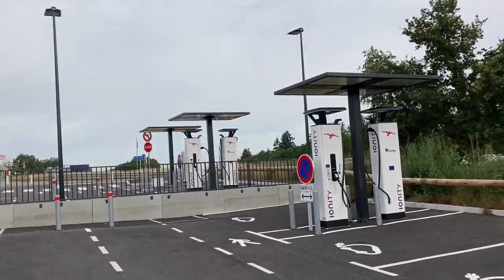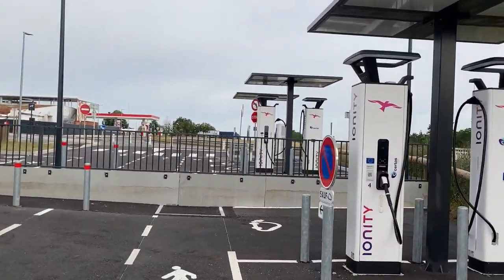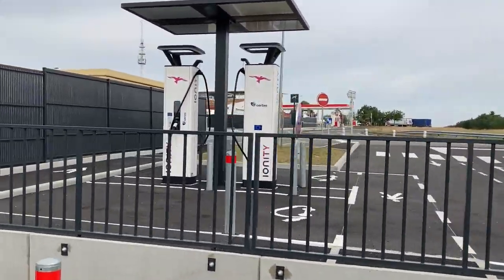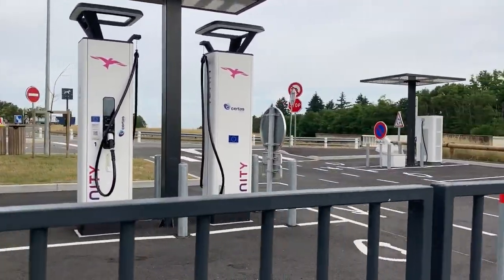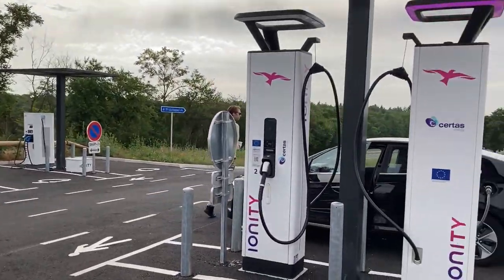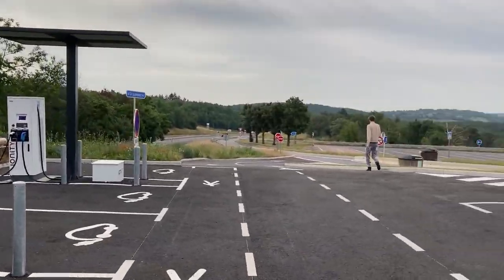IONIQ Centre de la France. This is the biggest IONIQ station I have ever seen. As you can see, it is not accessible for everybody from both sides. What I mean is the traffic streams are separated because we're on a toll road in France. So here is where the people from the south can charge. And we are coming from the north, from Bourges, heading to Clermont-Ferrand, and we can charge over here.